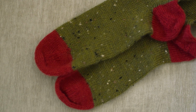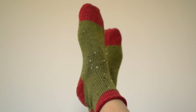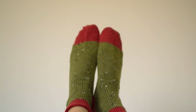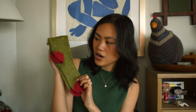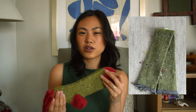In terms of the specs, I did 15 rows of a stockinette rolled cuff. My heel is 6 rows of stockinette before I decrease, and for my toe I do 8 rows of stockinette before I decrease. My foot is 54 rows in the main yarn, and then my leg is 35 rows. The length of my sock is pretty much dependent on the amount of yarn that I have, and this was pretty much 33 grams of the Dill Heather, which is just as much as I could get.